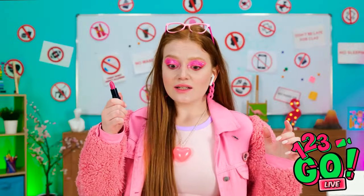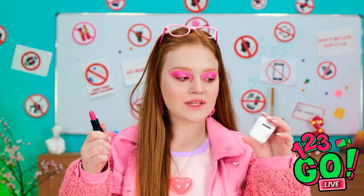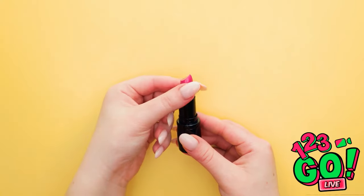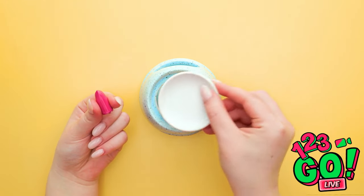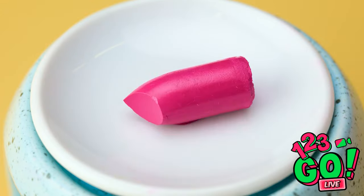Oh no! What do I do with this? I think I can fashion something! Have makeup to hide? Just change its form. Lay it on this to melt it down. It shouldn't take too long.